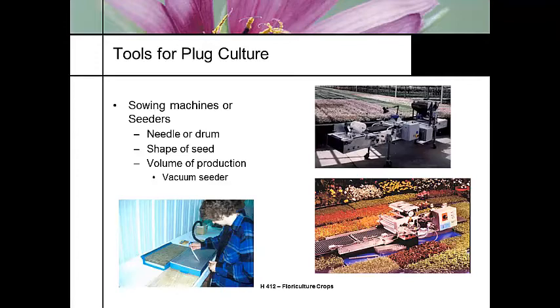Most of the sewing machines that are on the market today, the pictures I'm going to show you are all manufactured by a company called Blackmore, and they're out of Michigan.